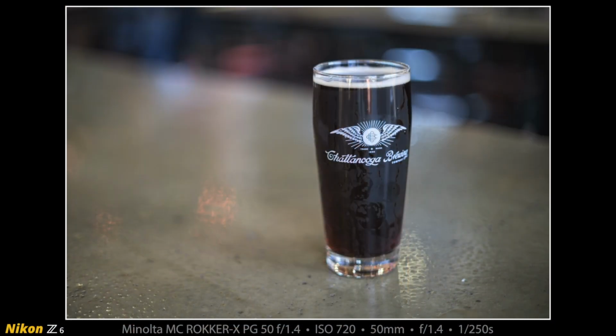Okay, so we're at Chattanooga Brewing where they make their own beer, and usually I don't like that sort of thing, but this stuff right here, the Chestnut Street Brown Ale, is absolutely fantastic. And I switched over to the Minolta 50mm 1.4 from 1973 and made a couple of bokeh-fied photos of my beverage. Razor thin depth of field on this 50mm at 1.4, and a lot of fringing around the slightly out of focus areas on the logo of the Chattanooga Brewing.